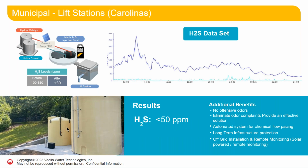This slide shows how we treated upstream in the system and then measured the results downstream. The goal was to reduce the complaints and better protect the system, which in this case meant H2S levels below 50 ppm after the treatment at that level within the wet wells. The complaints were eliminated and the infrastructure was better protected.